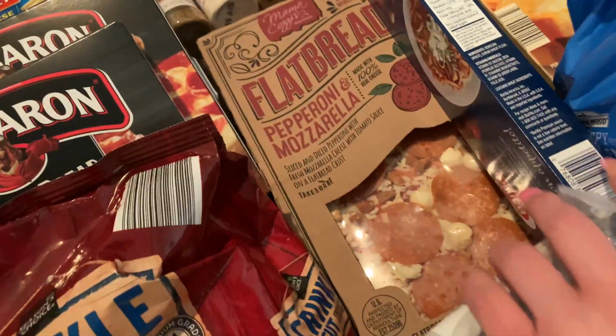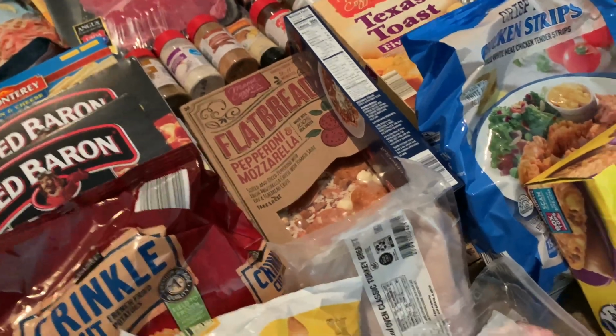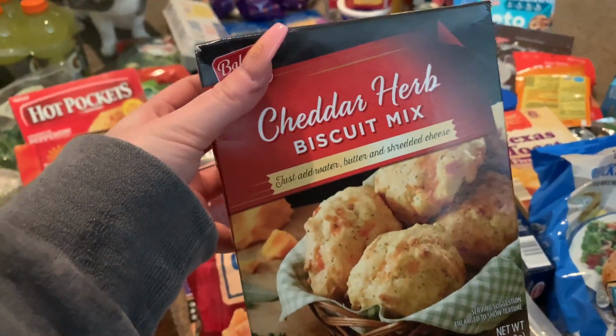And then I also got the pepperoni and mozzarella flatbread pizza from Aldi's. Super good. I love their flatbreads. And then I also got the cheddar herb biscuit mix. These are so similar to Red Lobster.